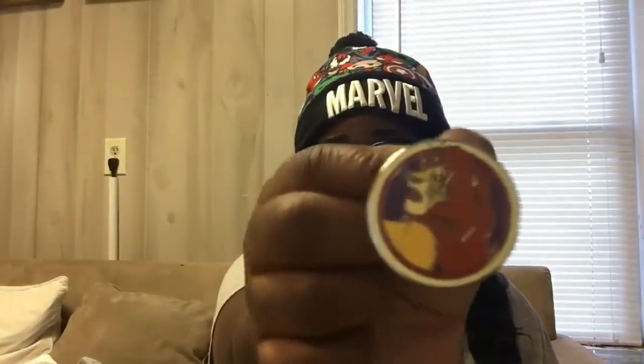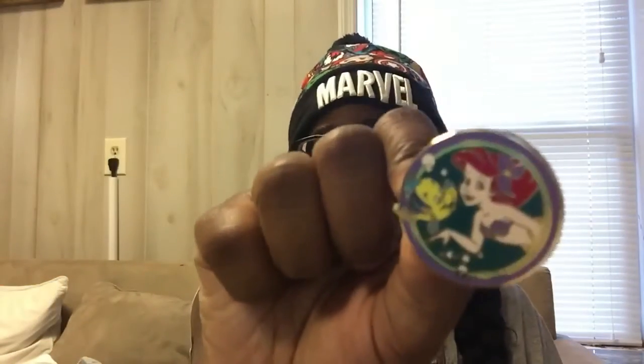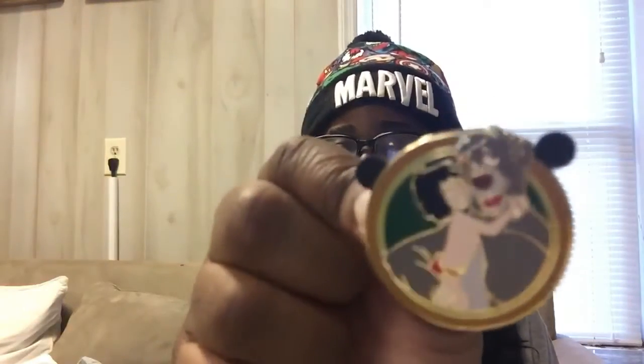So this one was Simba, looking all ferocious, probably at Scar. This one is, wow, this is cool. This is Lock, Shock, and Barrel. I'm actually happy that I got this pin. I love these three. They're idiots, but I love them. The next one is my girl, Ursula. You gotta have Ursula. Ultimate favorite villain aside from Hades. Ariel and Flounder. So cute. The next one is Mowgli and Baloo. Don't see them too often.